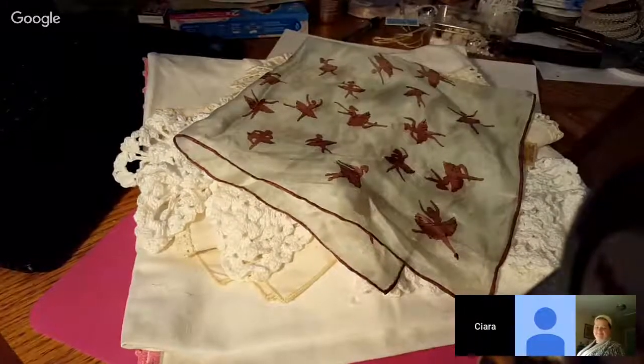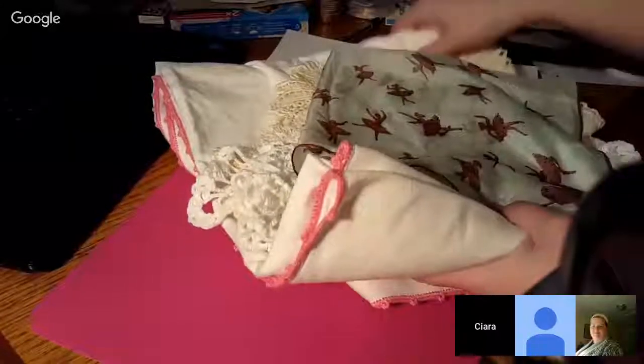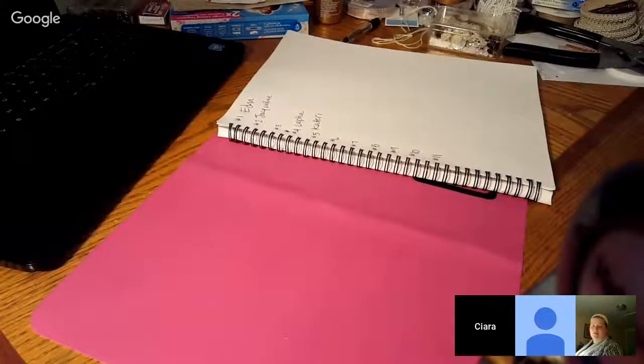I cannot wait to see what you're gonna do with this fabric, Terry, because it's just so vibrant and beautiful. Ladies, you need to post pictures when you make things with the stuff that she sells, because we'd love to see them.